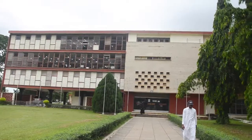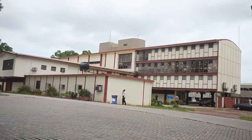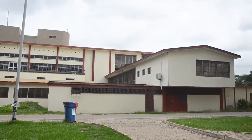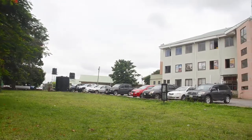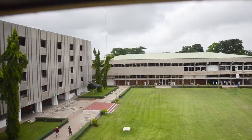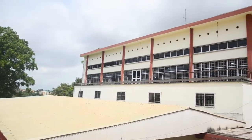The Old Library Block. This block was built in 1959. It began as a prefabricated structure around the Institute of Mining and Engineering, IME, behind the present-day Jubilee Mart at Commercial Area. It was moved to its present location in 1961, Library Guide 2008.